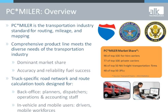Now we're going to shift gears a little and focus our discussion on PC MILER. PC MILER is one of our flagship products that we released back in 1986. We continue to focus development efforts into enhancing and improving the product. Over the years, PC MILER has become the industry standard for routing, mapping, and mileage software. We have over 22,000 companies using our PC MILER software. Our largest customer is the United States Department of Defense, who uses our miles as their worldwide distance standard.